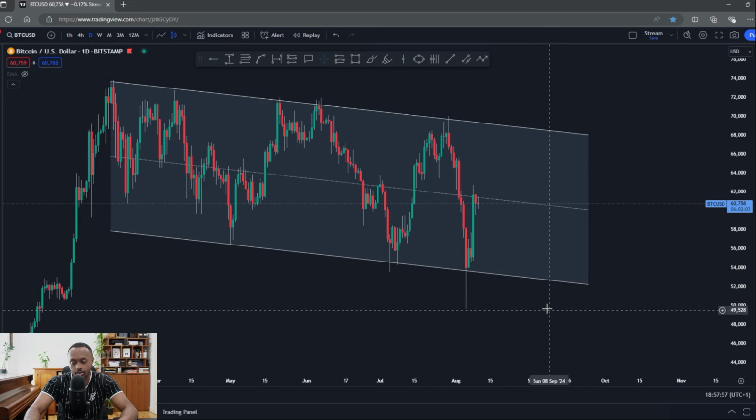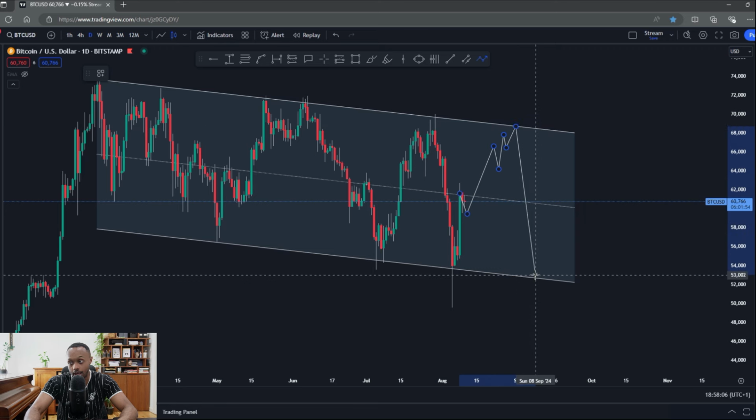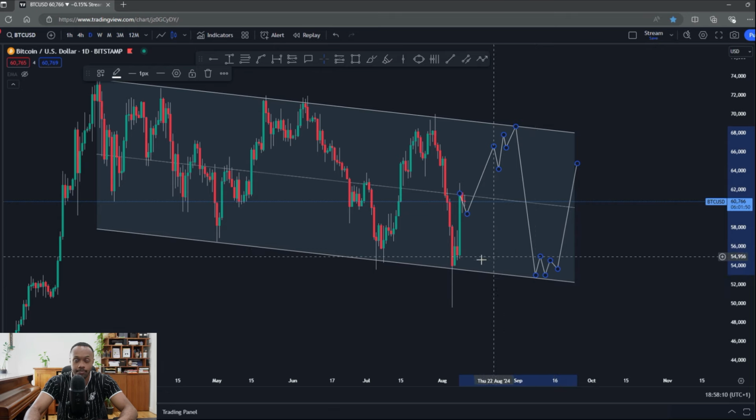And I do think there's still a bigger move down for Bitcoin. But again, this is not the best place for that. So if Bitcoin was to make a move back to the high, this is where you want to be looking to position your sells. And likewise, if you're still looking for buys, this is kind of where you want to look for your buys. But right now, we're in the middle of nowhere.